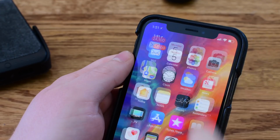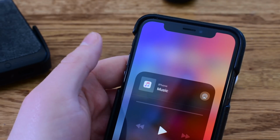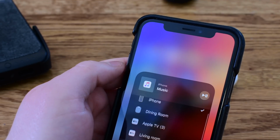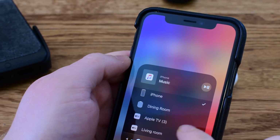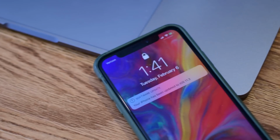AirPlay 2, which was included in the original betas and was removed in beta 3, has still not returned. It is still not here. We're still left with no AirPlay 2, so it looks like that's definitely not going to be showing up here in iOS 11.3. Maybe we'll see it in, fingers crossed, iOS 11.4.